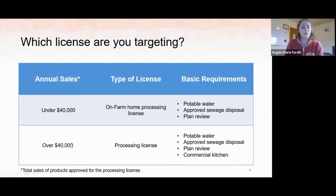If you're grossing over $40,000, and this pertains specifically to the total sales of products that you're getting the processing license for, so this is about all of your dried herbs, right? If you're growing over $40,000 of dried herbs, then you'll have to kick it up a notch to a full-fledged processing license. So most of the talk, I'm going to focus on the targets that you'll need to hit for the on-farm home processing license. And then as you get bigger, you can think about how you're going to change your space or who you're going to contract out to that has that commercial kitchen.